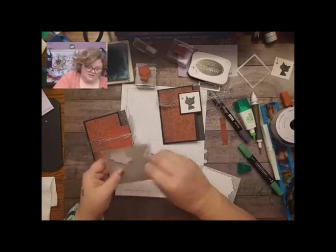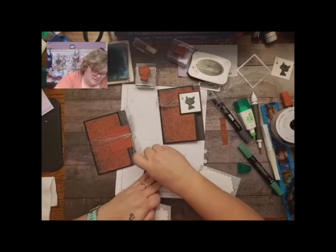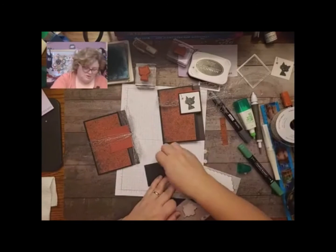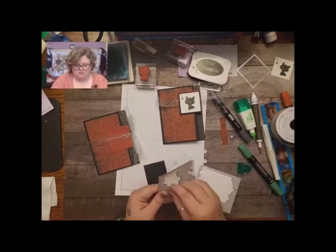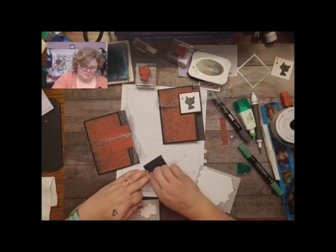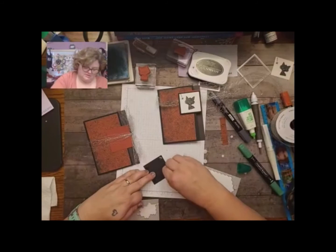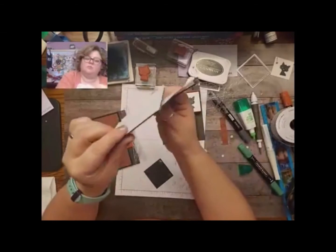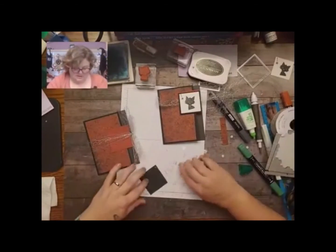And now I'm going to put a small one on top. You don't have to, you can just do the other one. I just have a lot of these little bitty mini ones. I just needed it to be fat, and they're pretty much the same width. So anyway, there we go.